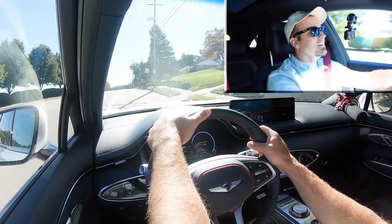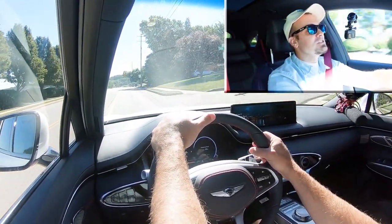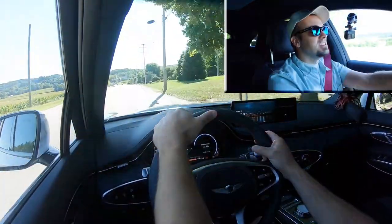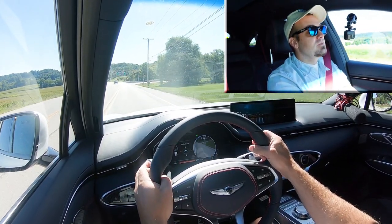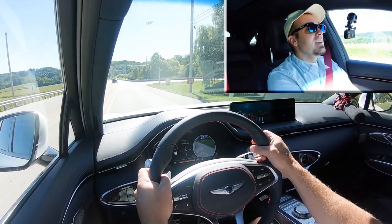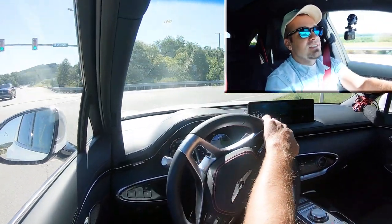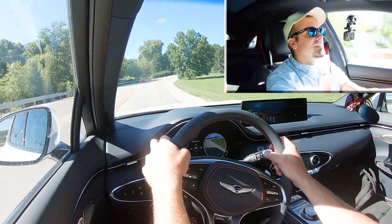Not bad. All right, whoa, okay. Definitely not gonna have any issues merging onto the highway. Having said that, I did review the twin turbo V6 last year, and that thing was ridiculous. 0 to 60 in 4.9 is insane in an SUV, but 0 to 60 in 6 seconds flat is pretty dang good as well. That's better than the majority of SUVs. I'd probably say 95% of them are not that quick. So this thing is still insanely quick.